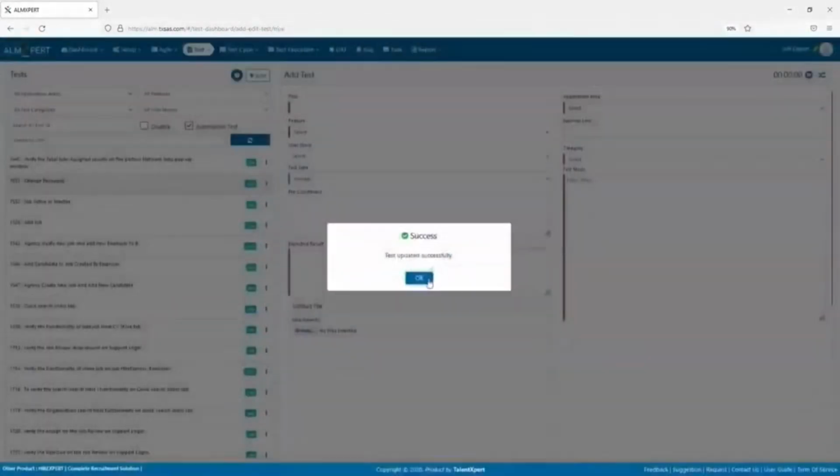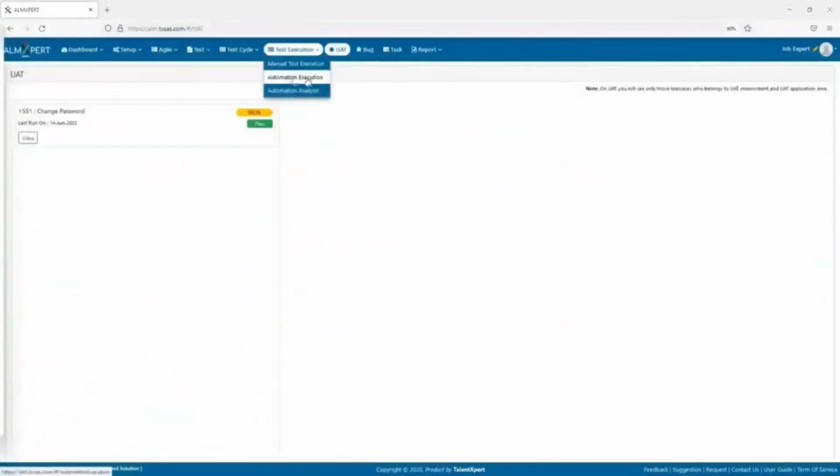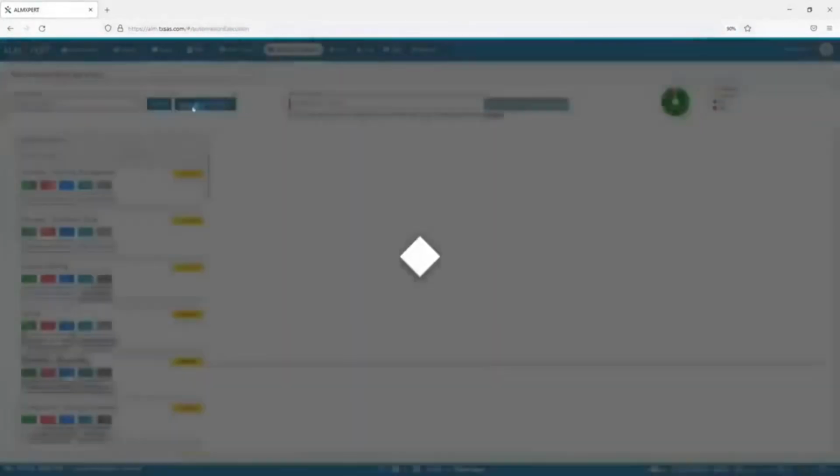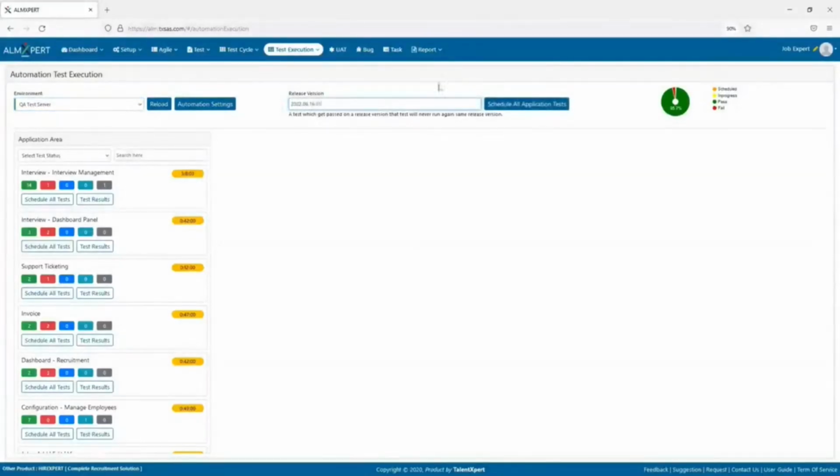And click on Submit button to save a test. On the automation execution page, select a test environment, and then enter release version number on which we want to run all tests. Now click on Schedule All Application Tests button. This will schedule all tests to run on a given release version.